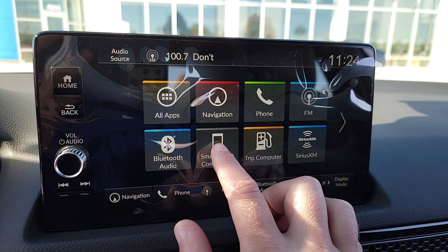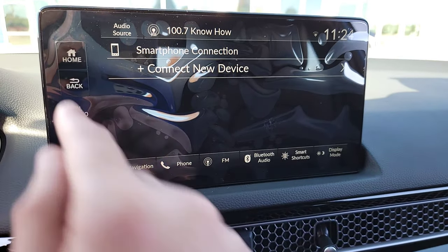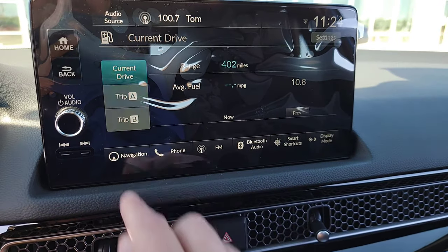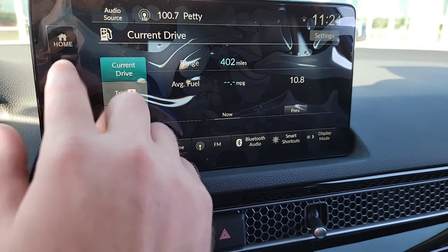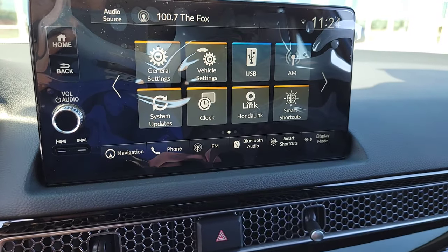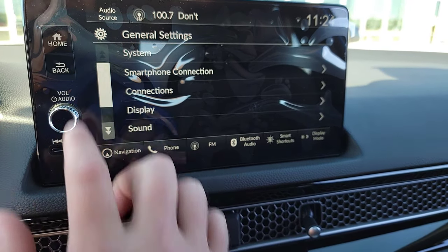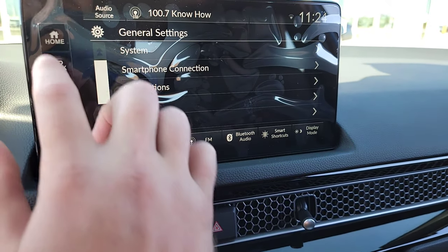Now we're going to have your smartphone connection. So if it's already paired, I can just hit the button. It takes me right to my Apple CarPlay or Android Auto, but I don't have anything connected yet. You got your trip. So you can see right now, trip A and trip B, stuff like that, my current drive. So a lot of good information there at your fingertips. We got general settings. You got some stuff going on in here. I'll let you guys explore that on your own.